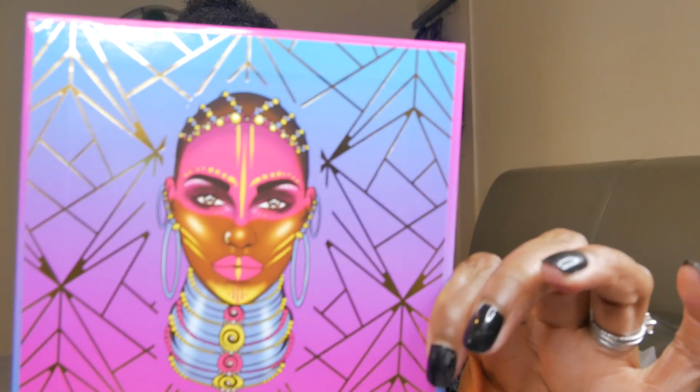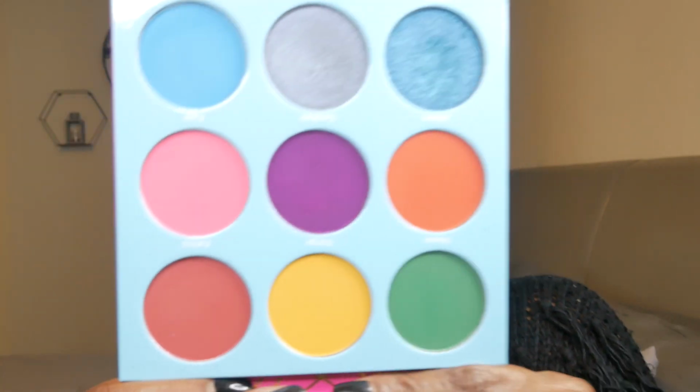For what? For why? Anywho, so when this palette first came out, I bought it just because it was Juvia's Place. But even inside, I was like, oh, I don't know about all of that. Look at this picture though. Wow. And even when I first bought it, I was like, when am I going to use these colors? But baby, this is a fantastic palette. These colors, they don't look it, but they're so complementary to each other.